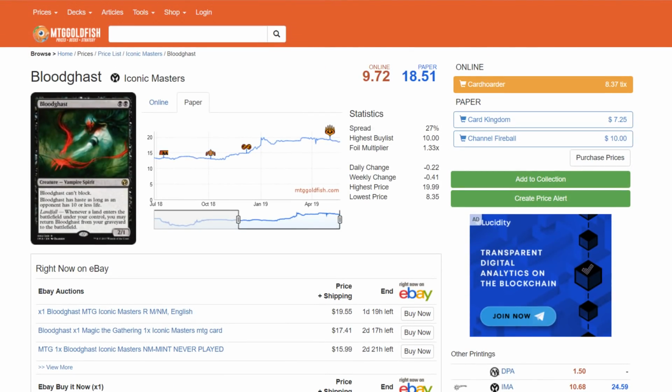Very, very good card for the format, and this is another great one to park your money at. You shouldn't be trying to offload your Bloodghast right now unless you can get a reasonable amount for them. So I would hold them. $25 is probably what they'll be by the end of the year or the start of next year's tax returns, and that's a pretty decent investment.